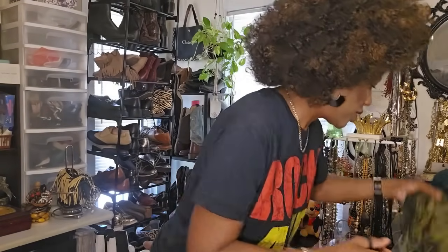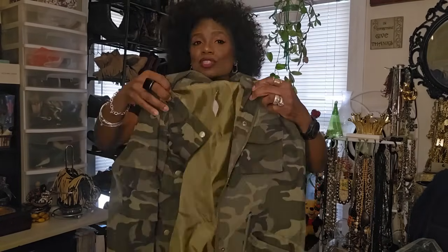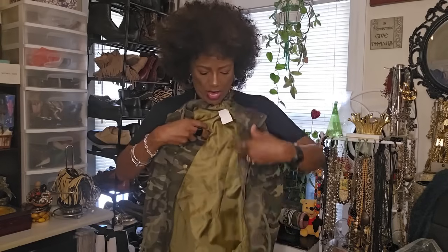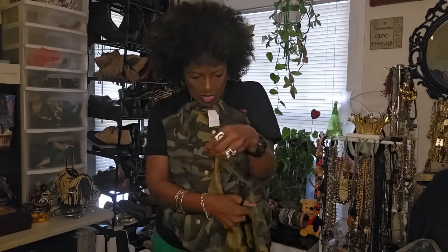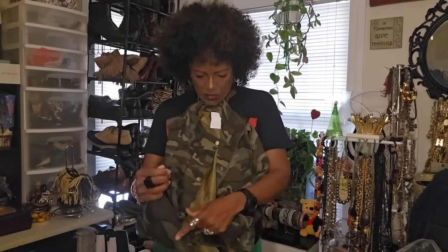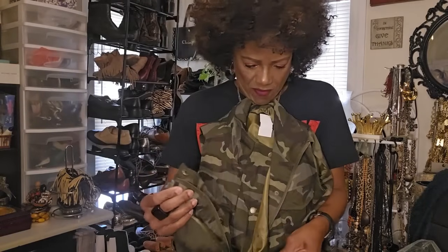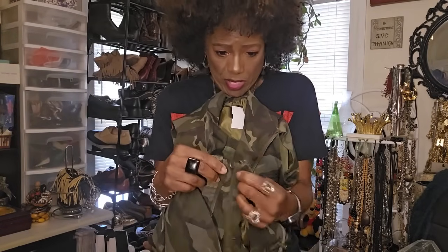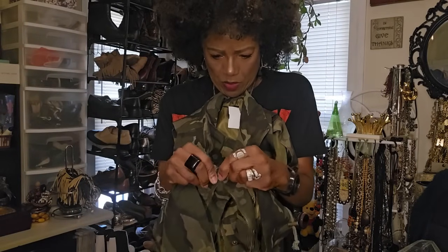Let's see, this. I was just talking about a sleeveless camouflage vest. And this is cute. I found one. This is the first time I found one that did not have the full jacket, where I did not have to cut it to be a vest. I'm trying to zip it up for you guys. This one fits really well.